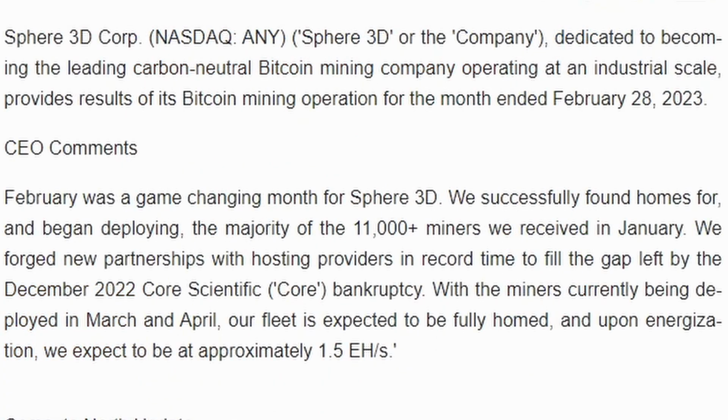But going on with what the CEO said, with the miners currently being deployed in March and April, our fleet is expected to be fully homed, and upon energization, we expect to be at approximately 1.5 exahash.